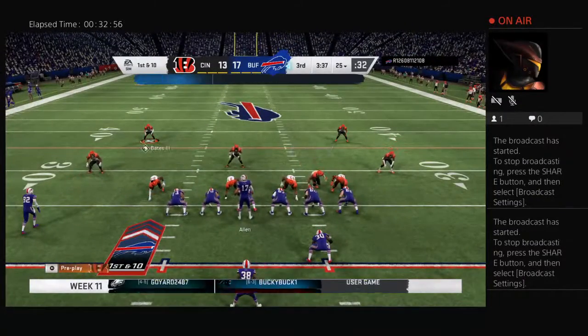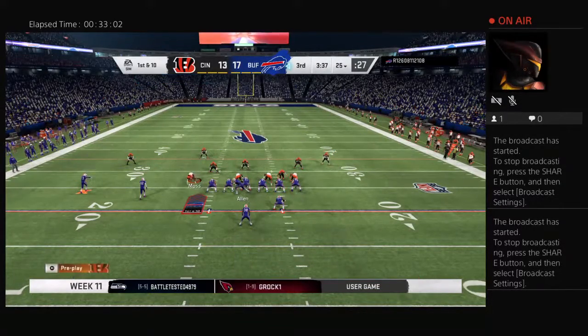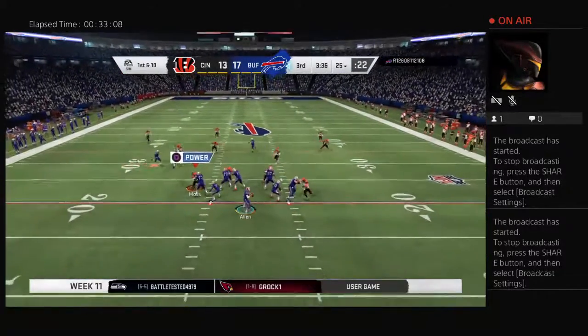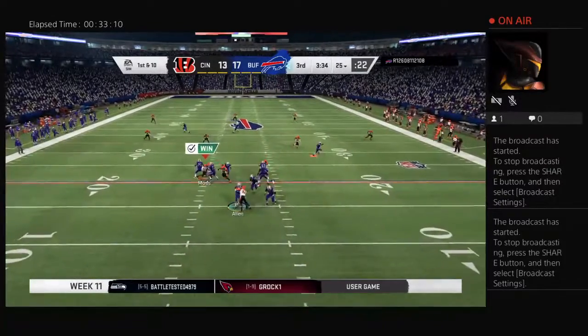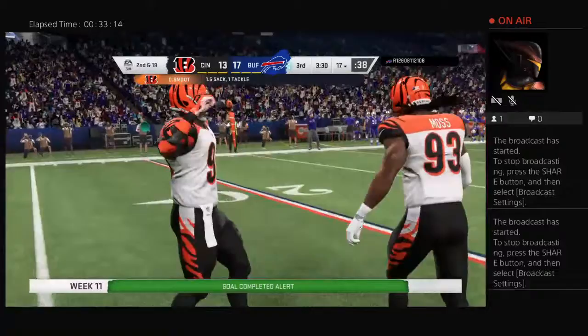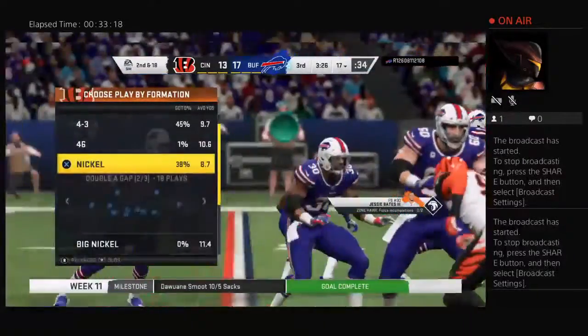Allen and the Bills now with a 1st and 10 at their 25-yard line. To throw, it's Allen. Nowhere to escape, and he goes down. Dwayne Smoot has now recorded 10 sacks on the season.